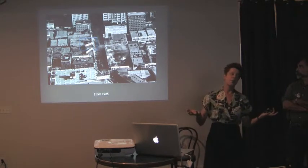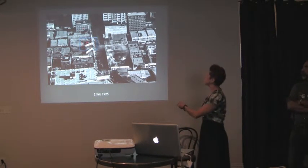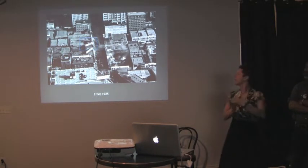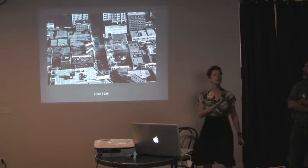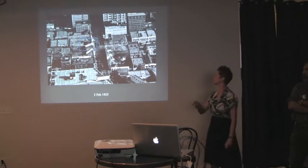The next air photo we have is the 2nd of February, 1925, and you can now see that larger billboard. See how it sticks up here on the side? It's taller now than the one that's next to it, and there's this weird thing. See how it's catching the light right there? It could be an electrical box.